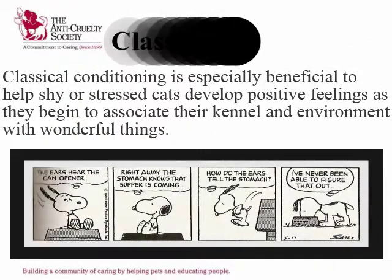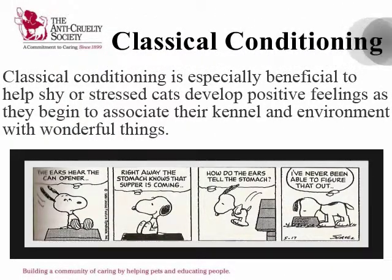Classical conditioning means learning by association. Classical conditioning is especially beneficial to help shy or stressed cats develop positive feelings as they begin to associate their kennel and environment with wonderful things.